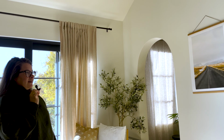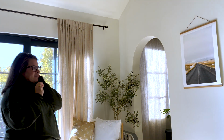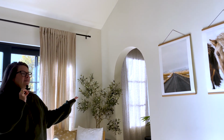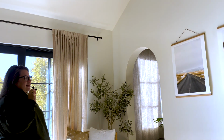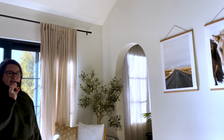And so when we were trying to find larger scale art for this wall, these photos just felt perfect. They really match, I think, the vibe. It's a bit of a contradiction from the bright, colorful wall over there, but I like that. I think it has a softness to it that balances the brightness of the color.